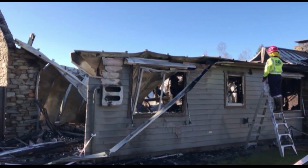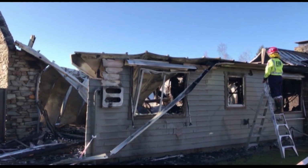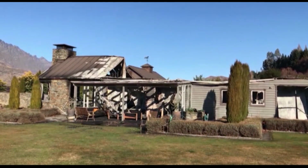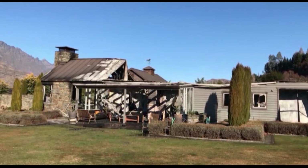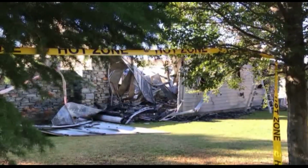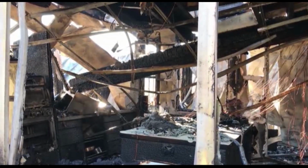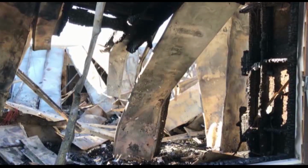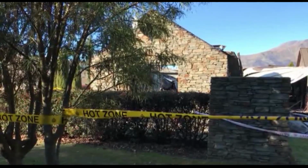There were no injuries as a result of the blaze, and it's not being treated as suspicious, but the cause is yet to be determined. 3 pumps responded from Queenstown, 1 from Frankton, 1 from Arrowtown, with 2 further support vehicles. Firefighters quickly contained the blaze, and it was extinguished by 8:30 a.m. In Queenstown, the South Today.